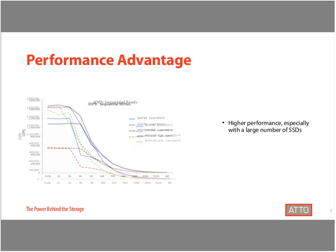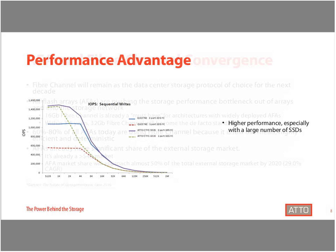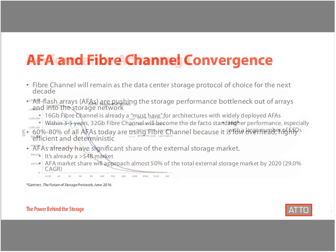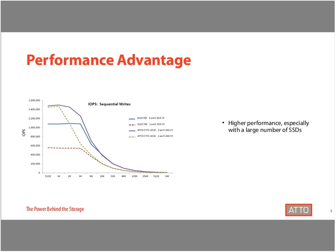If we take a look at a similar picture, oops, I'm sorry, I moved ahead one too many slides. We get a similar picture here with sequential writes and IOPS. Again, the dark purple line on top and the solid blue line just underneath that are the ones that you want to take a look at. What it shows is that ATTO, again, has a very significant performance advantage over the competition because of our multi-core architecture, especially at the low block sizes. Again, it gives you better support for SSDs. You can support more SSDs on a host adapter, so you get a higher density.